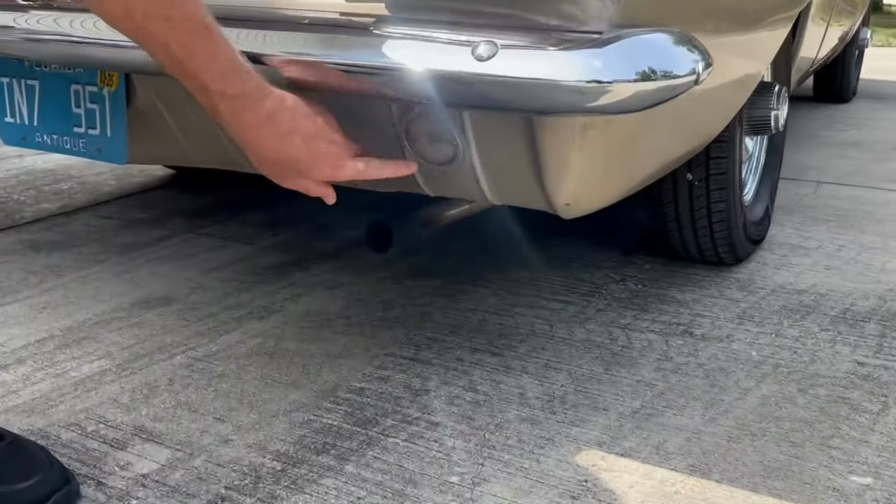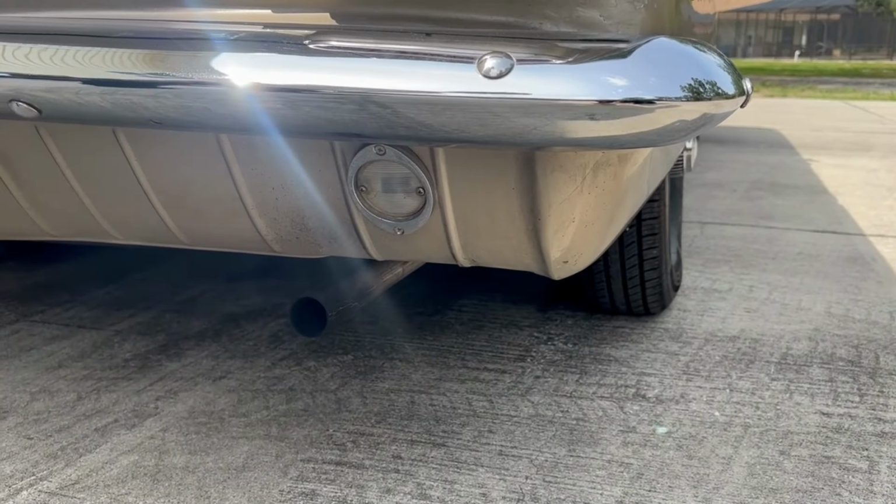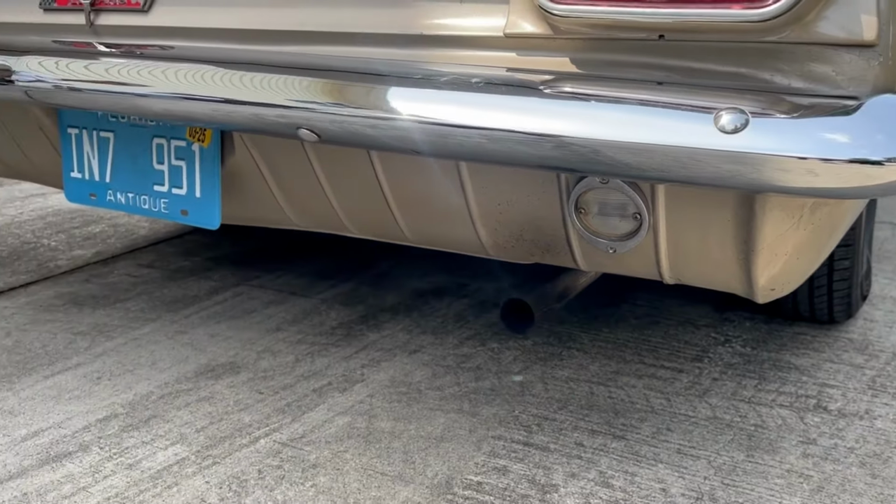Let's point out down here too, if you can see the reverse lights. And again, that's a nice stainless piece around it. That's a glass lens over top of it. Very cool on the reverse.